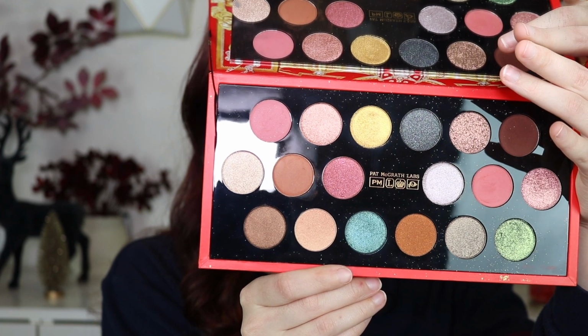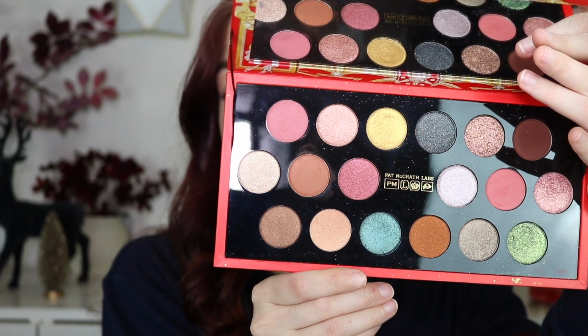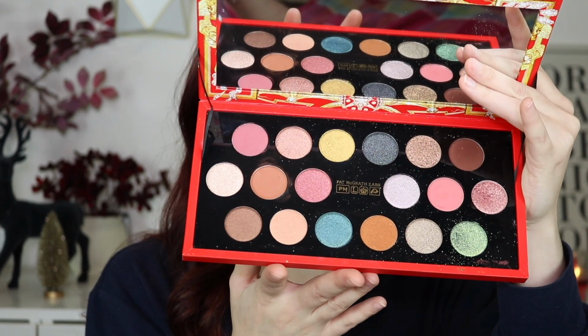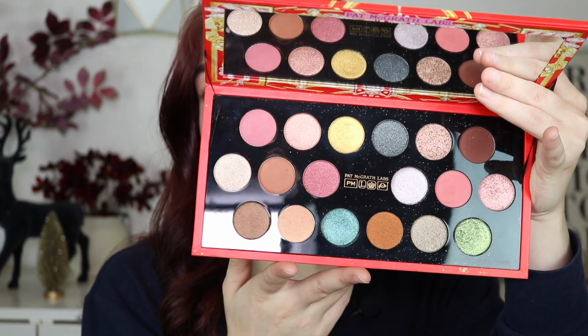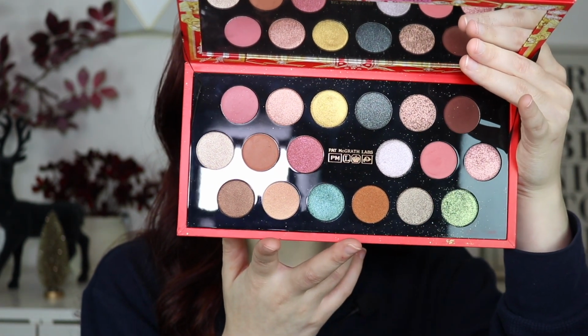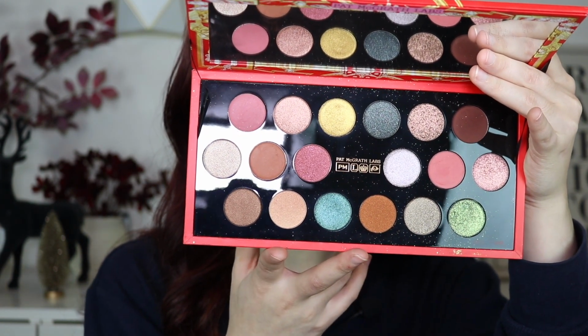If you just cover that green and maybe like the blue, then, you know, because even gold isn't really like super holiday. You could wear gold anytime you want. You could wear any of these shades anytime you want, but for me, this was a holiday palette. I'm just saying this is also a palette that I will use throughout the year, even though we're getting away from winter time.